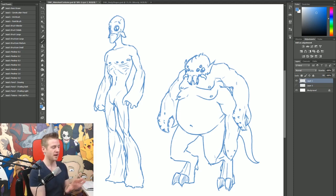So for example, the character on the left, I would imagine would wear much more cloth, like outfits with flowing bits here and there, whereas the character on the right, I can imagine some chunks of metal and some straps and shards and some occasional spikes even.